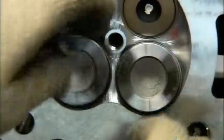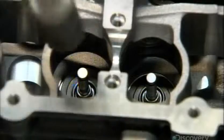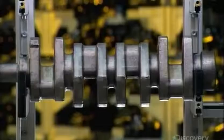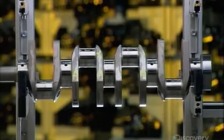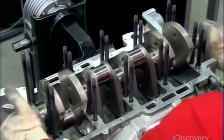Here, technicians insert the valves into position, then test their movement. Next, they machine the crankshaft down to its final specifications, and the entire assembly is positioned in the engine block.